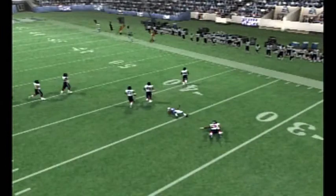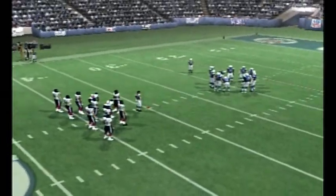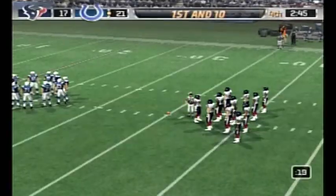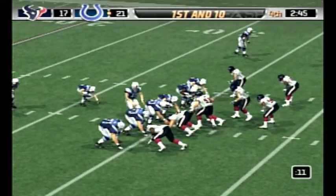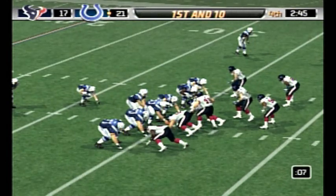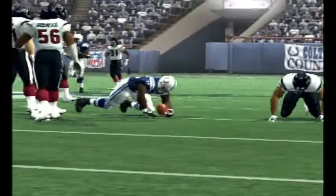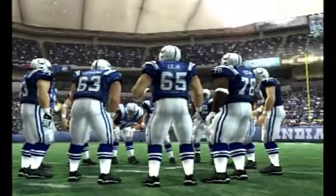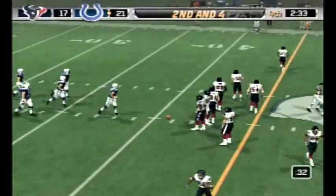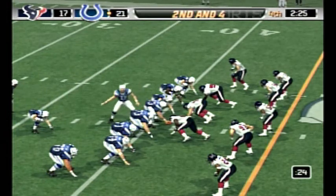Here's the kick. From the 32-yard line. About four to go. Yellow, 74. Yellow, 25.